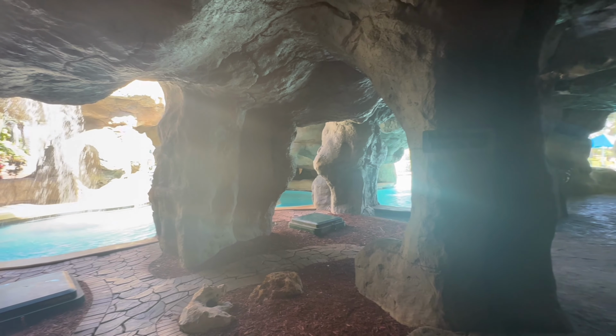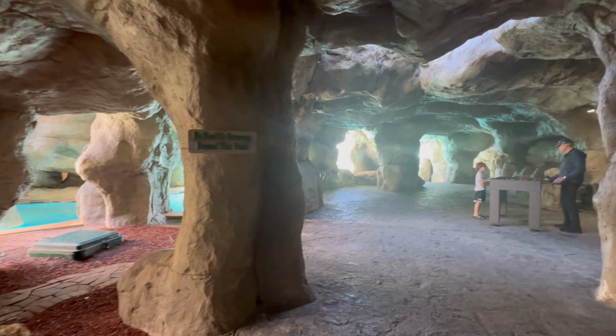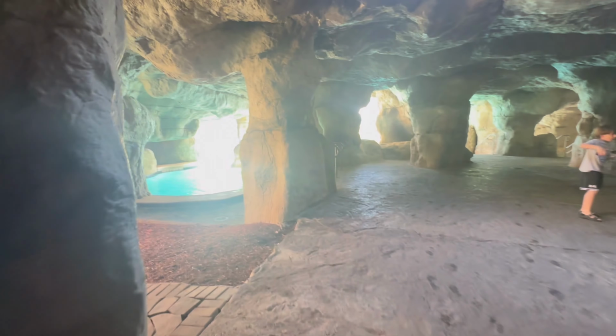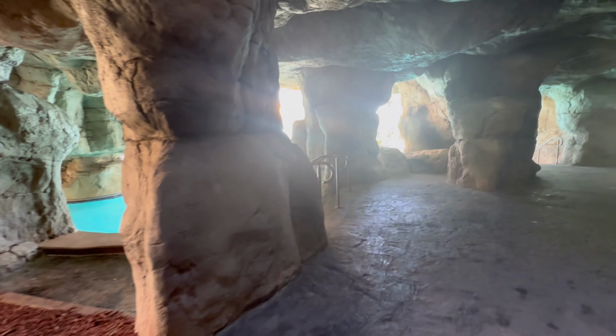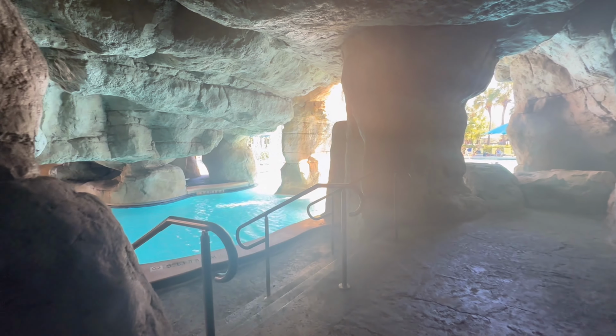Back at the pool section, you do see some games as well for the kids to enjoy. And I think for the bigger kids, there's even an arcade.